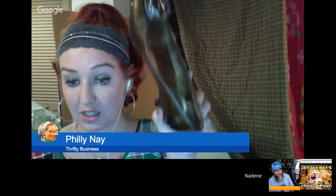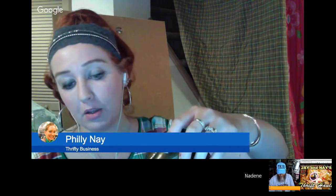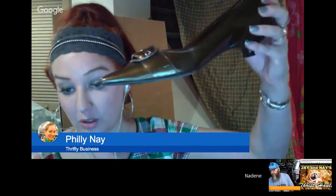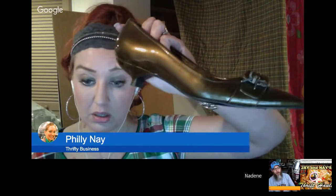So I tease these shoes. And these are actually Miu Miu, I can't say it properly, but it's M-I-U. And these are a size 10 and a half in US. They're 39 and a half. And they are Prada shoes. Oh, nice. Yeah, they're Prada.